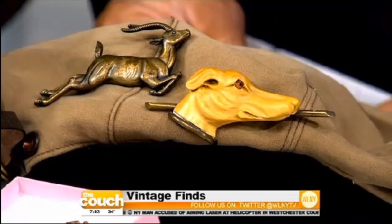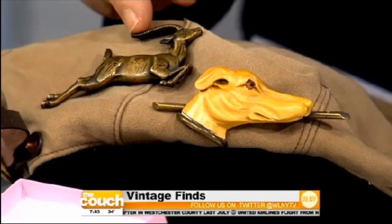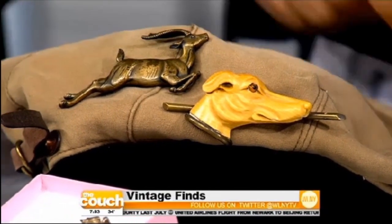This is from the 1930s, Bakelite. This is just a little bronze piece. But these are like, you know, 10 bucks, 15 bucks. Leather goods, too. That never goes out of style, right? I knew you were gonna like that one. We do, yeah, Louis Vuitton.